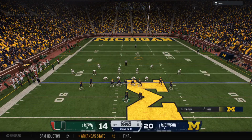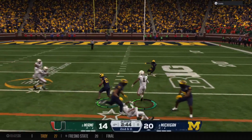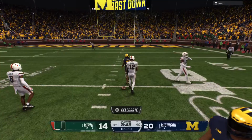Quarterback adjusting now to the defense. He'll look to throw it here on second down. Quarterback looks to his right and finds his man. Will not be brought down. They bring him down to the 25. They're moving closer and closer to the red zone.